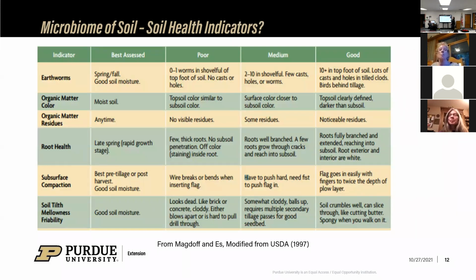Here's some information about different ways we know we're having healthy soil besides our soil test. First of all, just looking at your soil makes a difference. Do you have some earthworms in there? That's a really living soil. Now, if you're in woods, that's totally different. Woods usually don't have a lot of earthworms.